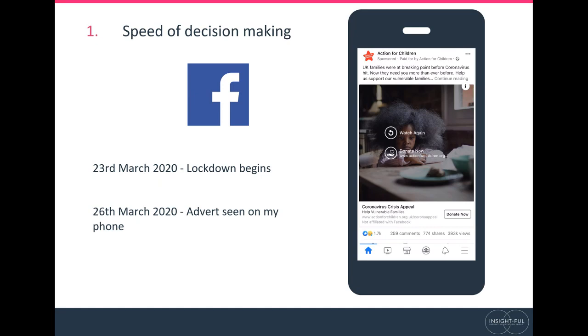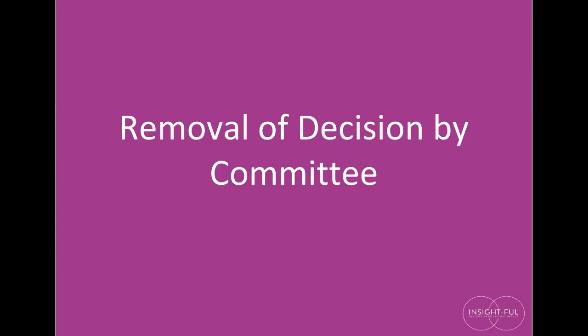So let's move on to the second one, which is the idea of removal of decision by committee. The charity sector is the most wonderful sector in the entire world. That's why I work in it. It's also the most frustrating sector in the entire world. And decisions by committee is quite a common thing that we see in the charity sector, that ideas go around and round and round. A big group of people decide on what it looks like. So the next innovation I'm going to show you is basically how an organization just made a decision like that, clicked their fingers and went, right, we've got to solve something, what should we do? So let's move on to the next slide.